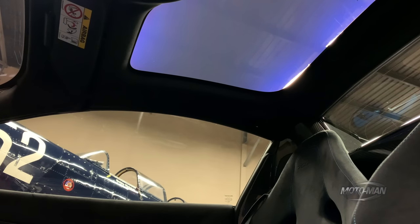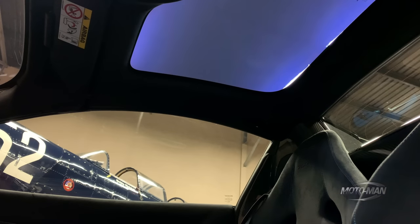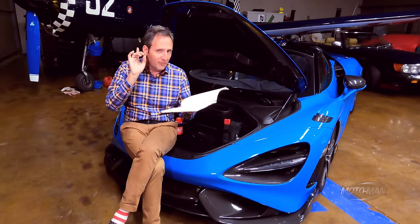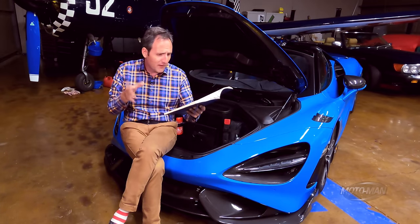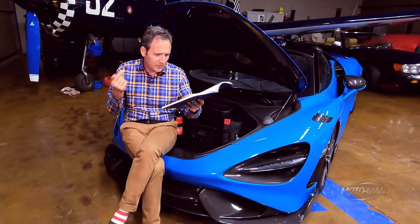So it's a glass panel. It does not have a sunshade. Instead, one presses a button and it changes the opacity. Very cool party trick, but very expensive, $9,090, the same price as the carbon fiber tonneau cover.